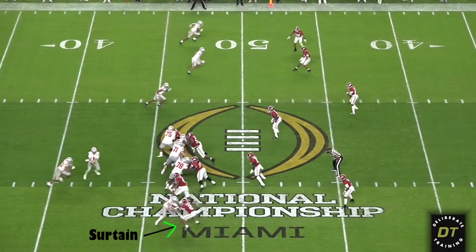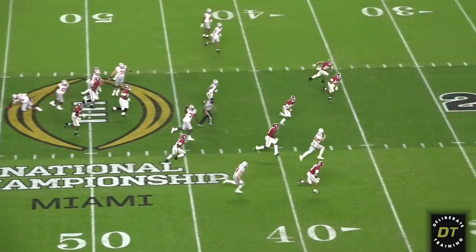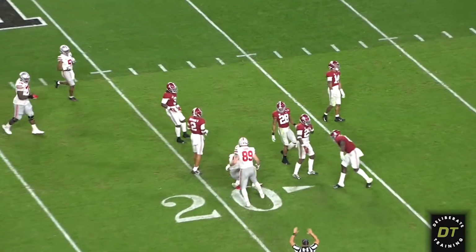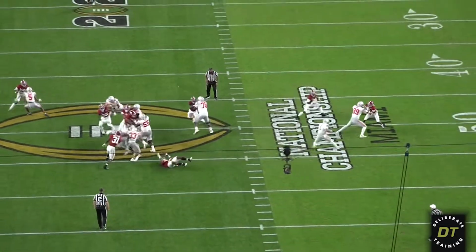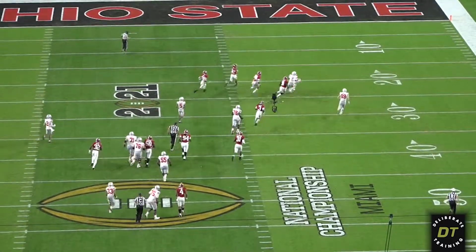This is a really good effort play right here by Surtain, and it's the little things that I think will separate him. Here he chases down Justin Fields, and you see that he tries to steal a strip attempt. You never know when that ball might come out. There's a lot of little things that he does that I think are going to give him a chance to be a really successful pro.